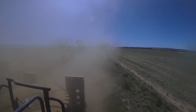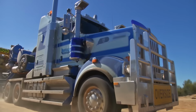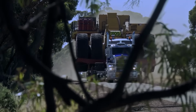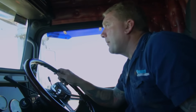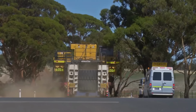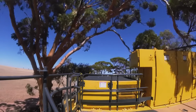Cameron is now moving away from the Outback and into farmland. With every passing kilometre, the trees are getting bigger, creating a bigger hazard for his load. Just coming up to some overhead trees, so hopefully we don't hit them. With a $3 million price tag, this is one load you don't want to damage.